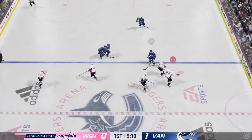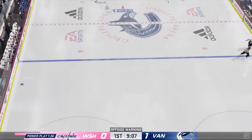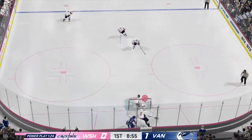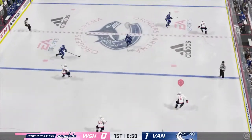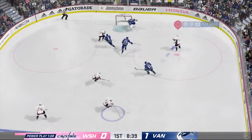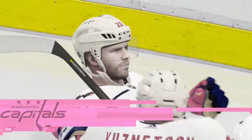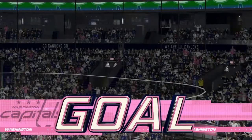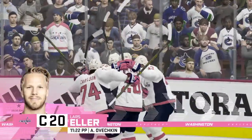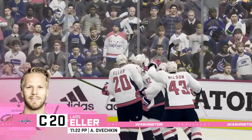Quick puck movement always seems to work best for them. Slides it diagonally to Kuznetsov. It's a straight-up race for the puck. Great hustle to come up with the puck. Ovechkin's lugging the puck. Slides it across. He scores! Wow! Coast to coast! Snakes his way through the entire team. Head up, looks at his options, decides he's the best option, and finishes it off.